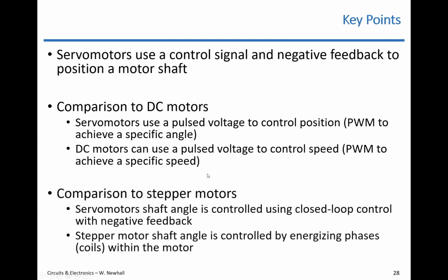If you compare servo motors to stepper motors, servo motors have a shaft angle that's controlled by this kind of closed loop system with negative feedback. You command a certain position, and there's a circuit inside the servo motor that minimizes the error between the commanded position and the actual position. Stepper motors are controlled in a completely different way. The shaft angle is controlled by energizing phases of the coils within the motor, so you need something like a microcontroller to control digital ports to control a stepper motor. And then you're using timing peripherals for a servo motor in order to control position.